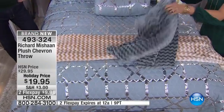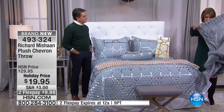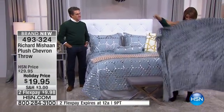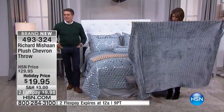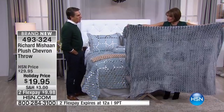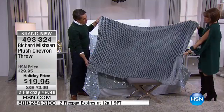And let's just show them the size too, lest you think that this is a small throw, because look at this. Look at the size of this. It's fabulous. The other thing too is I love leaving one in my car because in the fall, it gets chilly. Me, I can't even reach that far. No, it's not that big.